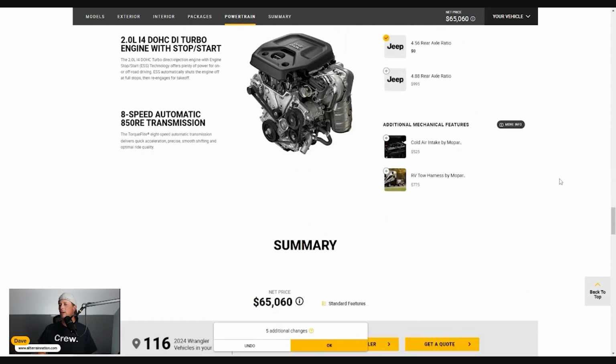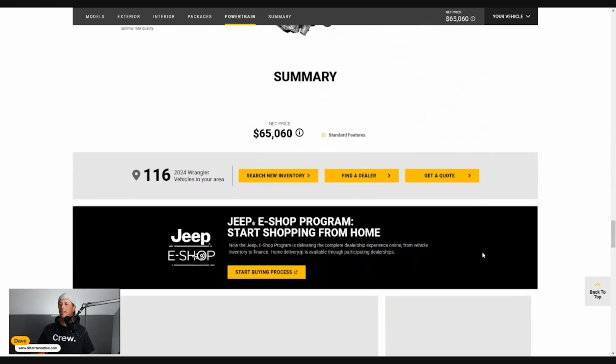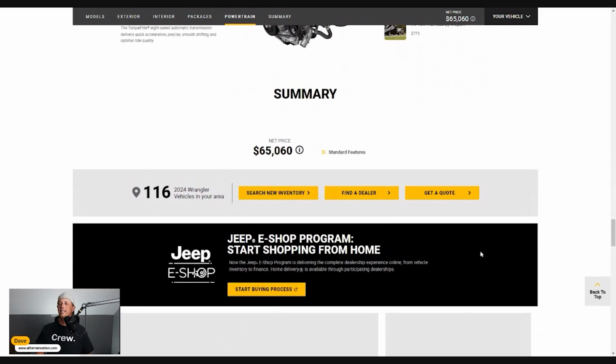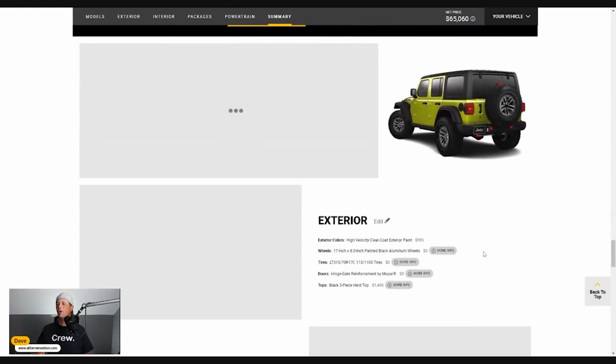So let's see what other options we can get. We've got a cold air intake by Mopar or the towing harness by Mopar. Not really interested in either one of those right now. Tally up, and it looks like $65,000 for a new Jeep Rubicon, getting those 35-inch tires, getting all the fun goodies.